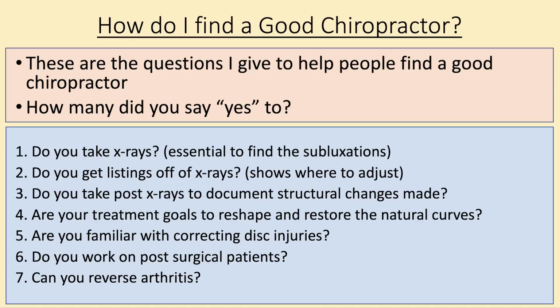Question 6, do you work on post-surgical patients, which is vital? Now, this requires incredible specificity. Stress x-rays, it implies a skill set that's above the average. Now, think of this: you've got all of these mobile segments. If you fuse a couple, what happens? That person still has to live within gravity. So that means the area above and below that fusion have to move twice as much. And that means if you increase or alter the motion, those areas can start to degenerate.